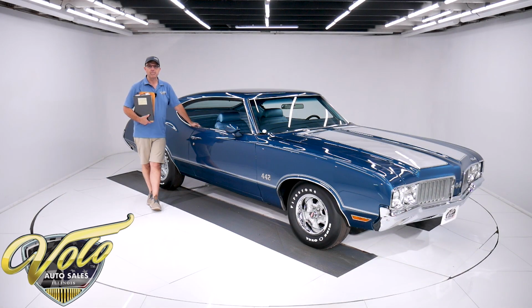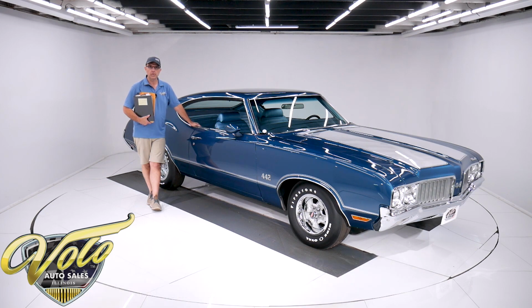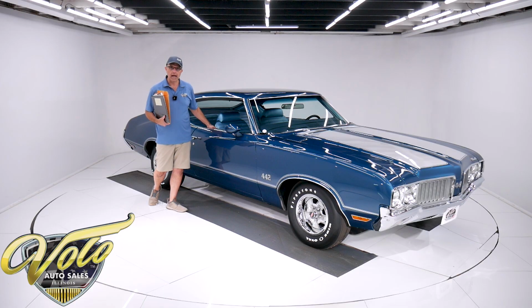I'm a very happy person today. If you've been watching the videos, you might know that I am absolutely in love with this dark blue metallic color no matter what you put it on. And today it just so happens to be on one of my favorite muscle cars, a 1970 442. I've owned several of these. I just absolutely love this car, and it's probably one of the nicest ones around. I will say it could very well be the highest optioned 70 442 made.